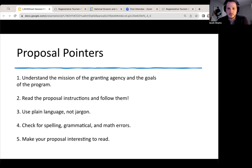Number 2 is reading the proposal instructions and following them. As Gabrielle said, you wouldn't believe how common it is to receive proposals that don't follow the instructions given in the RFP, or maybe miss a big section of it. So it's really important that you read over the RFP fully, read over the requirements, and then follow them as precisely as you can. For example, a lot of RFPs have page limits, word counts, certain font sizes, and lots of other random formatting requests. It's really important to respect all of those requests.